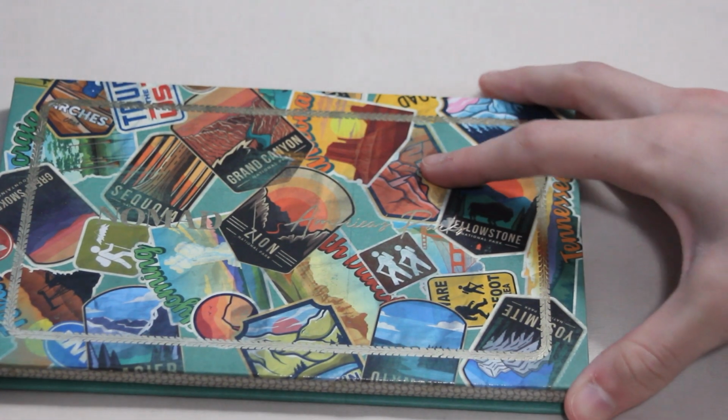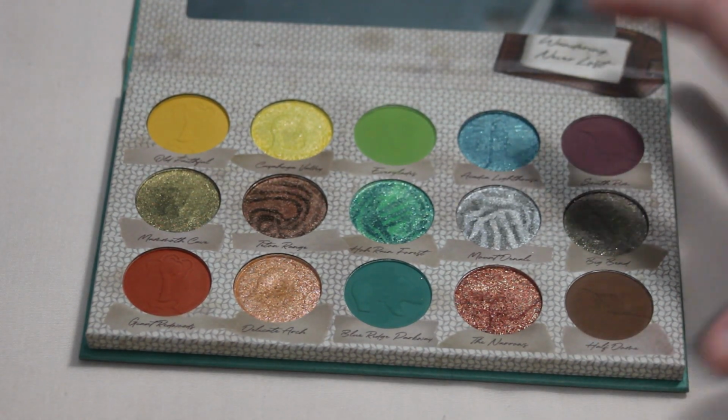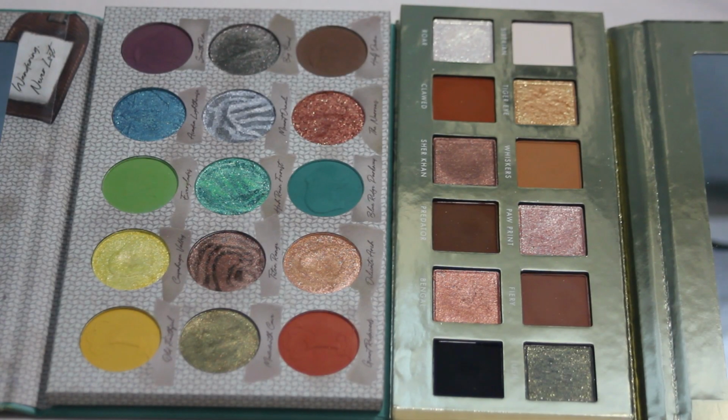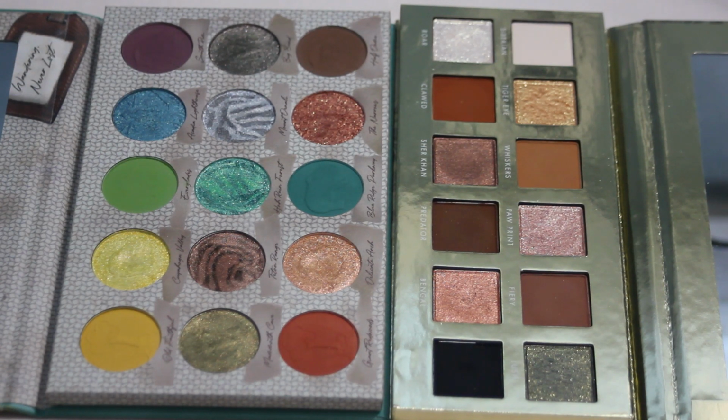And then we have the Nomad America's Parks palette, and this one has more pops of color in it while still having a few neutrals that I think go really well with the Shared Planet Tiger palette. Looking at these side by side, I feel like they go really well together. You get a very wide range from the neutrals to the more colorful shades, and I feel like the tones go really well together in these palettes. They're a little bit more earthy toned within both of them, so I felt like these paired really well and they made a really great couple.